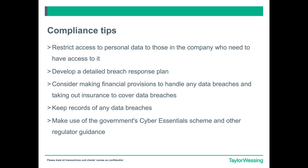And it's really something that you have to stay on top of. And things like having a data protection officer or making sure you carry out data protection impact assessments, keeping records, having up-to-date systems, that's all going to help you comply with the new requirements.